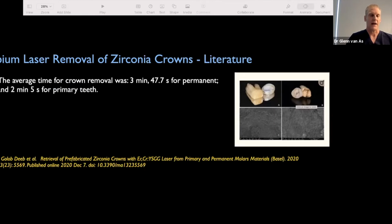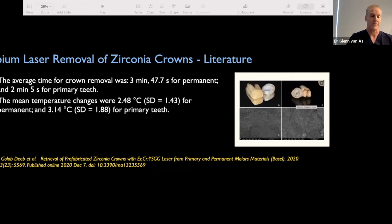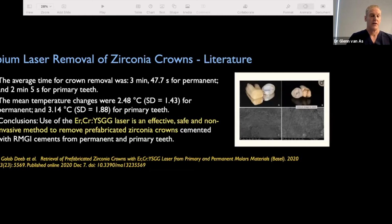And I'm glad I'm at 60 and not at 30, because all these zirconia restorations that are going to have to be replaced in 10 years are going to really be challenging for a lot of clinicians to cut them off. It is not a fun procedure. The temperature changes were 2.4 degrees Celsius for permanent and 3 degrees Celsius for primary teeth. Conclusions: you can use the all-tissue laser, safe, non-invasive, to remove prefabricated zirconia crowns.